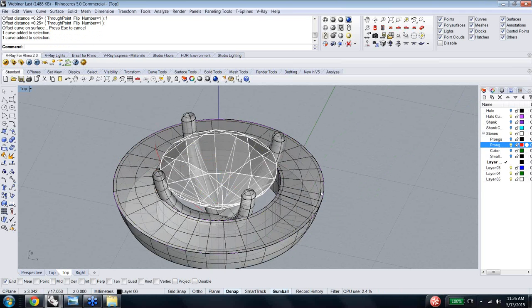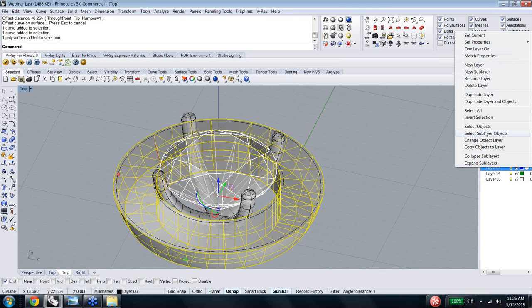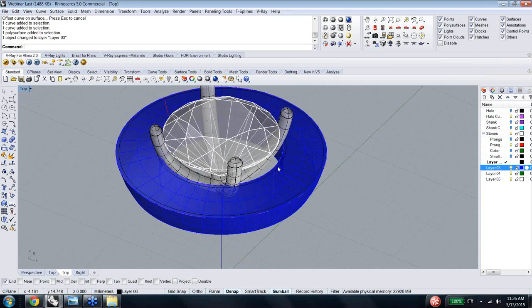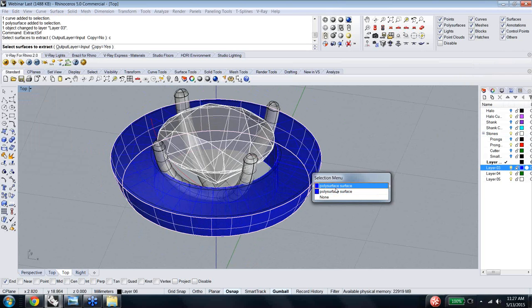All right, so I'm going to place my halo to be on the blue layer here. I'm going to do change object layer. And I'll go ahead and with these curves, I'm going to cut myself a little area where then I can go ahead and do a seat. So I'll do the extract surf command. Make sure that copy equals yes. So I'm going to hit C so that copy goes to yes. Extract the proper surface, neither of those.